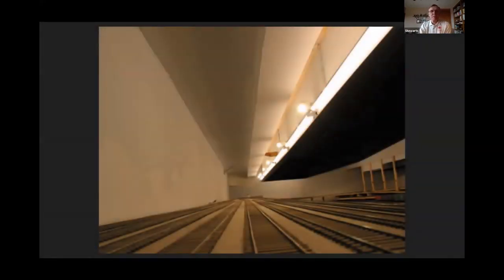Here's the typical balance that we have along much of the layout. And we also have, there you are, 30,000 Kelvin, which are museum quality bulbs, fluorescents. Thanks again to Bob Sobel. And then we have some halogens spaced here and there along to create shadows.